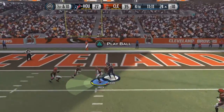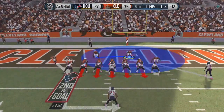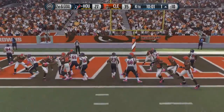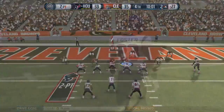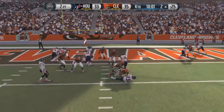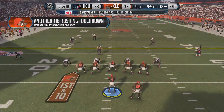1st and 10, Hoyer goes downfield, caught by Jackson, and Vincent Jackson brought down inside the 5, down at the 1-yard line. Now 2nd and goal, 10 minutes to go in the game. Hoyer takes the snap, handoff to Foster up the middle, and a wide open lane leads to a touchdown. And now can the Texans make the 2-point conversion to tie it up? Hoyer in shotgun takes the snap, handoff to Foster, and he will not get it, so the Browns will hold a 2-point lead, and Maggot comes back out.